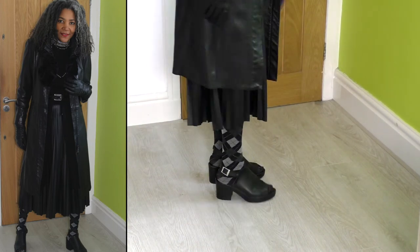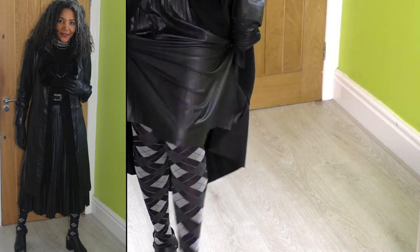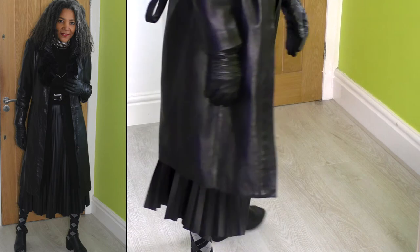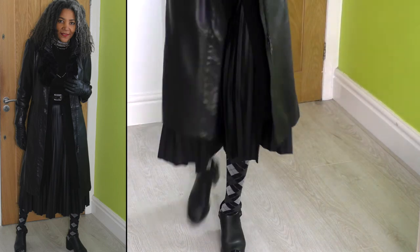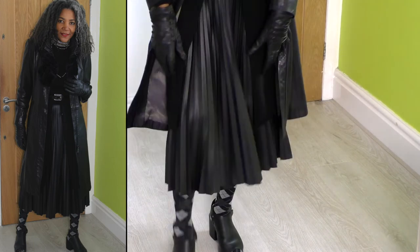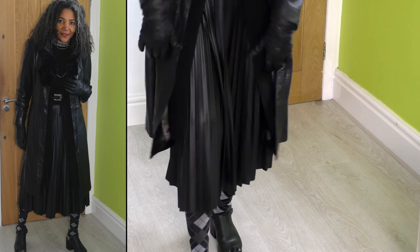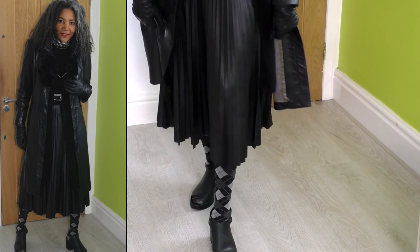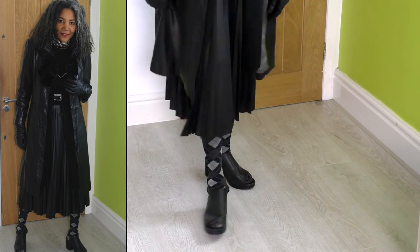This is quite comfortable, but my tights. I did change them about 3 times. I was going to wear some knee socks and a black pair of tights, but they were just saying no, Colleen. So I opted for these ones. So that's my footwear.